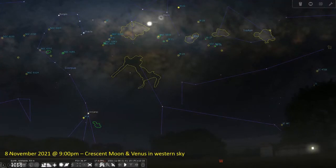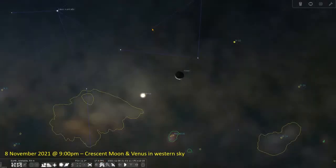In a couple of days' time, on the 8th of November, soon after the sun has set, you've got a lovely view of the crescent moon and Venus in the western sky. Make sure you have a look at that. So zoom in there a little bit. I think from memory they're about 4 degrees apart. A crescent moon and a brilliant Venus always makes a lovely view in the sky. So make sure you have a look.